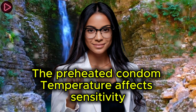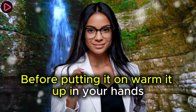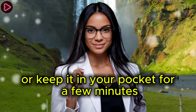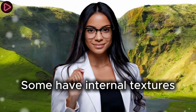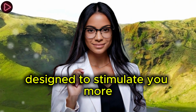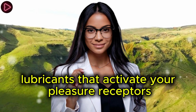The preheated condom, temperature affects sensitivity, and a cold condom feels weird. Before putting it on, warm it up in your hands or keep it in your pocket for a few minutes. The sensory condom. Have you tried ultra-thin, next-gen condoms? Some have internal textures designed to stimulate you more. Others come with warming or cooling lubricants that activate your pleasure receptors.